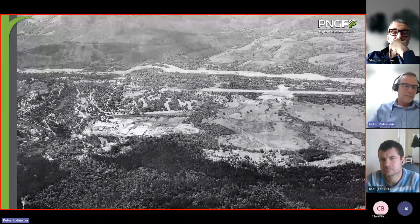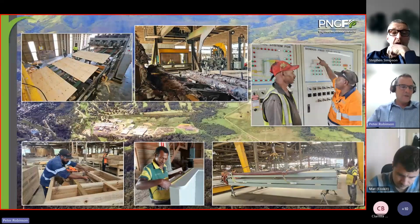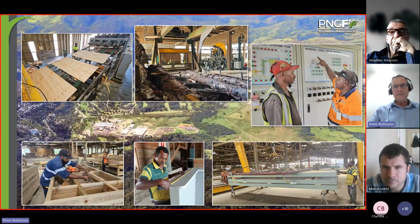Continual upgrading and expansion over the years has seen the site evolve into a fully integrated facility containing ply mill, sawmill, automated treatment plant, joinery with CNC cutting capabilities, secondary processing where we fabricate our bridge products, all with a focus on sustainability and maximising the value from the fibre, which all starts right back at the lathes.